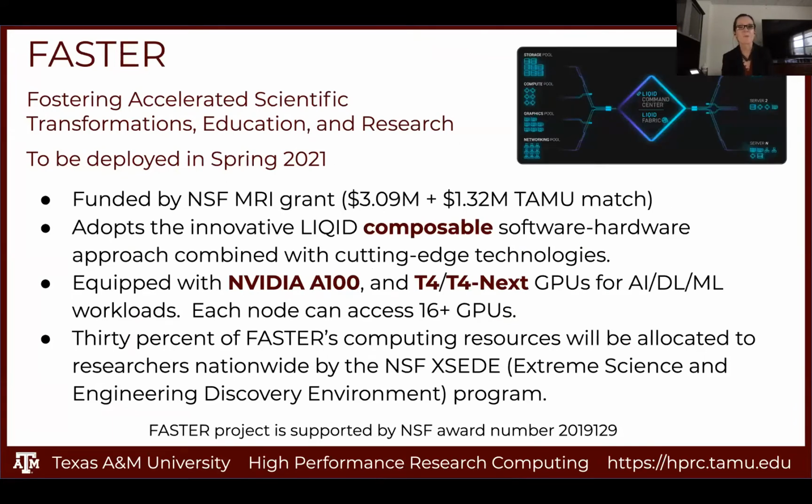The next system that we are going to have, that should be deployed in the spring of 2021, is going to be called FASTER. FASTER was funded by an NSF MRI grant. And the unique characteristic of FASTER is that it uses a composable fabric. In particular, we're going to be using the liquid composable fabric. The fabric allows for dynamically allocating the resources to the compute nodes. So this is a very unique architecture.